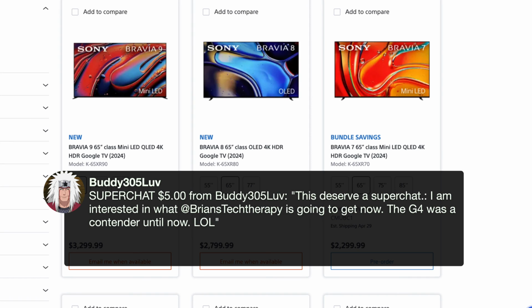And again, I'm not going to say the Bravia 9 is going to replace OLED. I'm not saying that. But I'm going to say it's going to get closer to that than you've ever seen a TV get, based on what I saw.